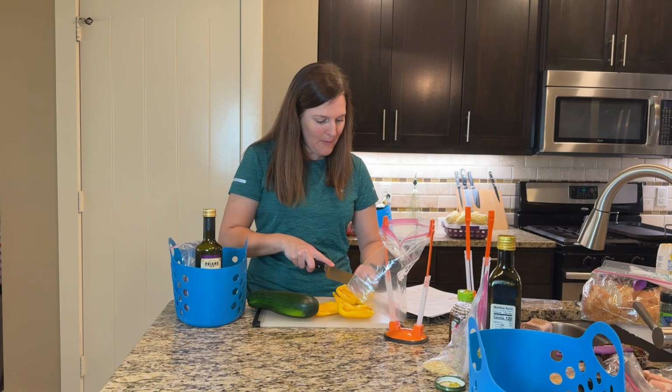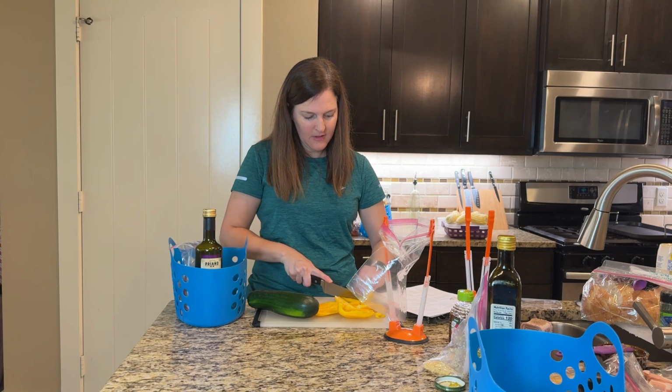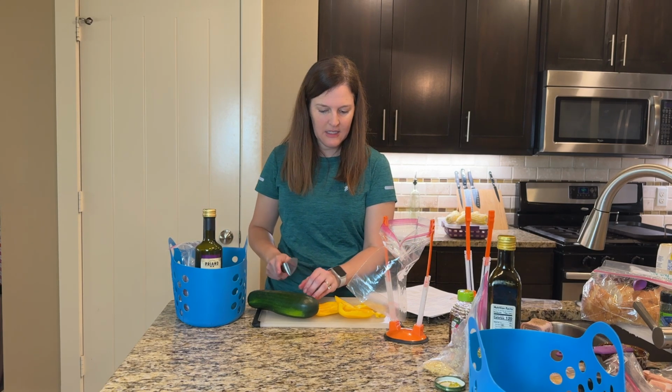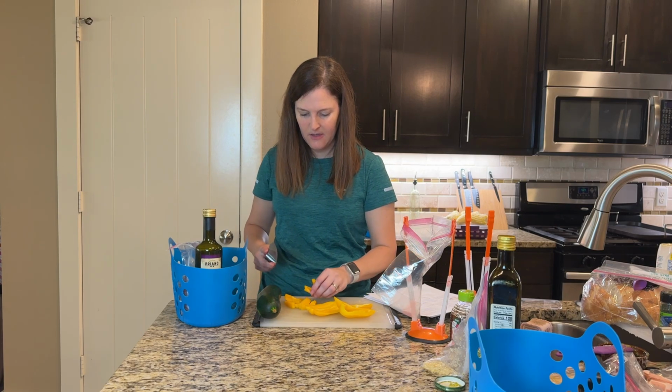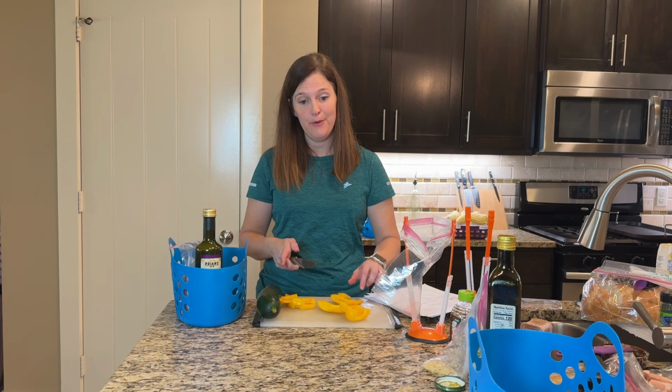Okay, so I'm going to chop my bell pepper and my zucchini into bite-sized pieces. I'm just going to do slices and then cut those in half. There.